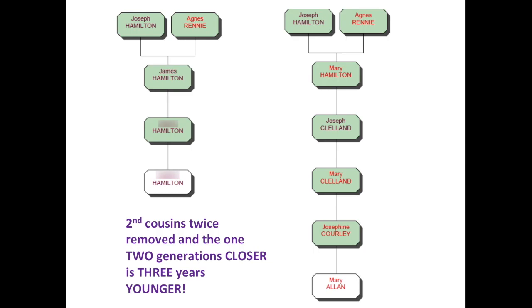What's going on? Well, this guy here is what's going on. Mr. James Hamilton, his granddad, who was fathering children over the span of about half a century. And Mr. Hamilton's father was one of those he fathered in his 60s. So we can see where those 2 generations went.